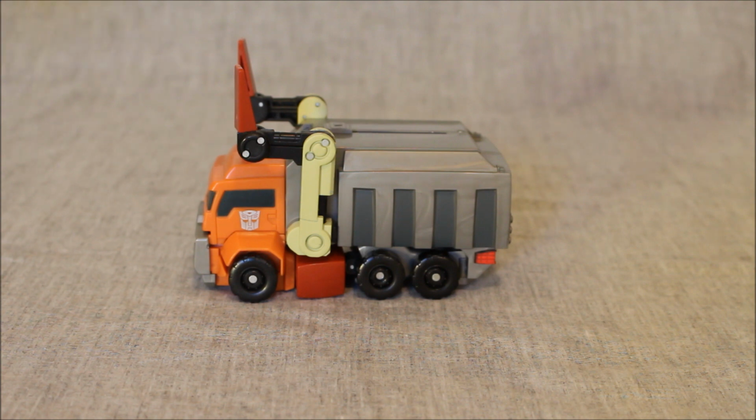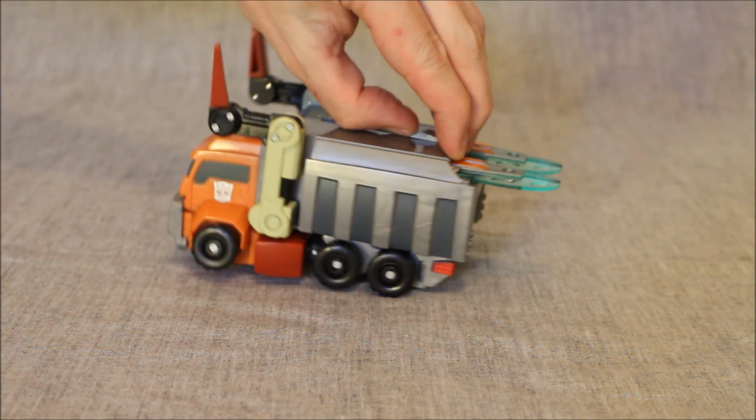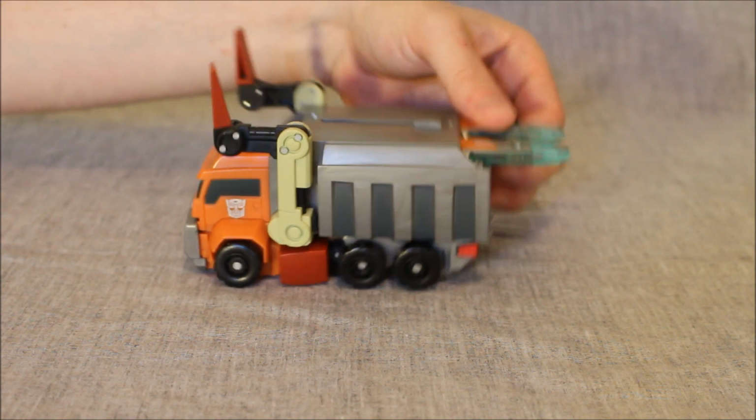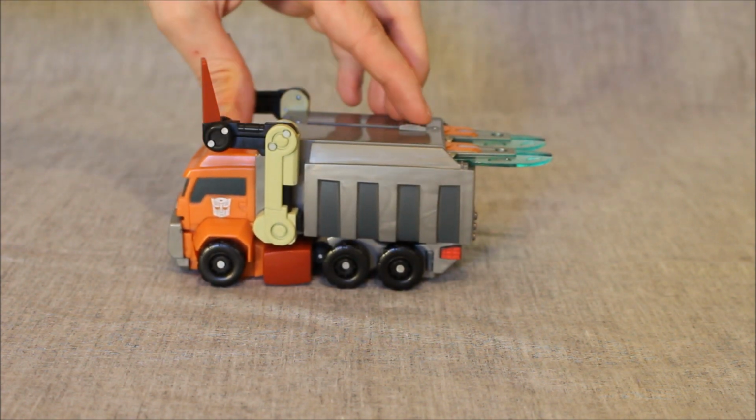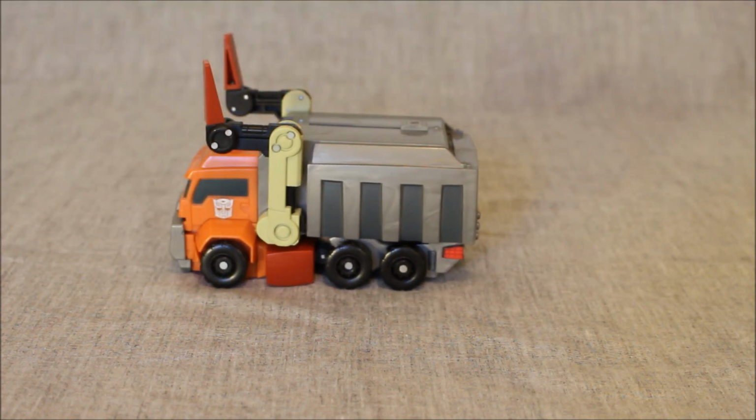This, of course, isn't mine. This is on loan to me by friend of the channel, Maximal10. I love that we can push these out. We have, I don't even know what these are, like bladed things back here. They can go out or come in. We're going to take them out and we're going to just look at them closer, very briefly.